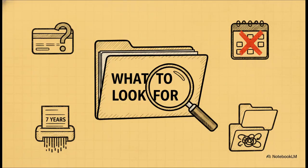So what are we looking for exactly? Put on your detective hat. You're scanning for anything that looks fishy. Accounts you never opened, payments that are marked late when you know you paid on time, or old collection items from more than 7 years ago that should be long gone.